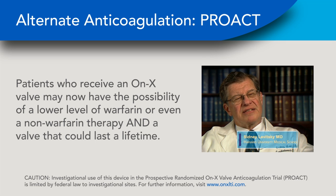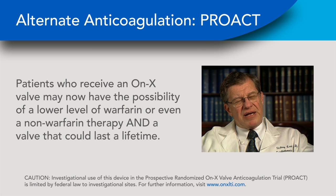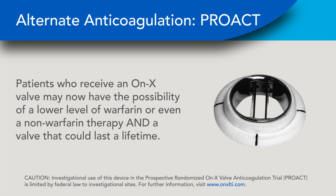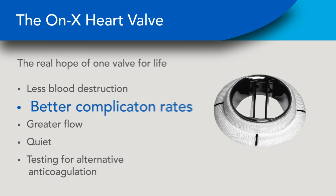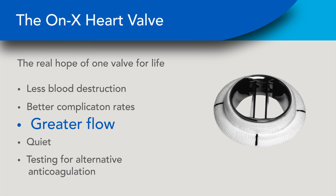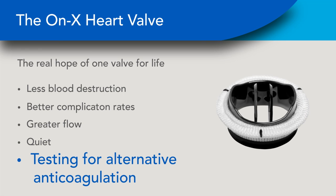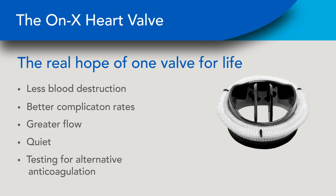If the Onyx valve is able to sustain the patient on a low level of anticoagulation, then this valve might be the valve that would allow a patient to have a mechanical valve without the complications of bleeding and only have a valve for their entire life, essentially a valve for life. Low complication rates, better flow, less noise, and the possibility of lowered medication or no anticoagulation medication make the Onyx valve an ideal choice for younger patients.